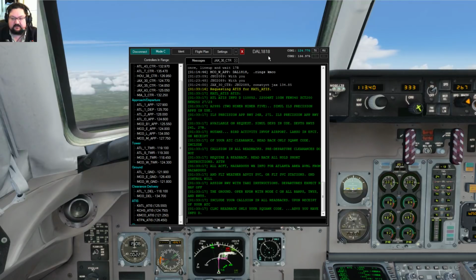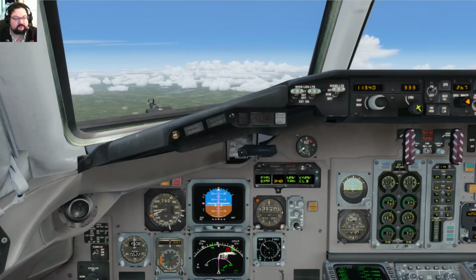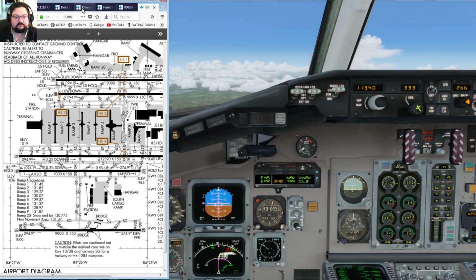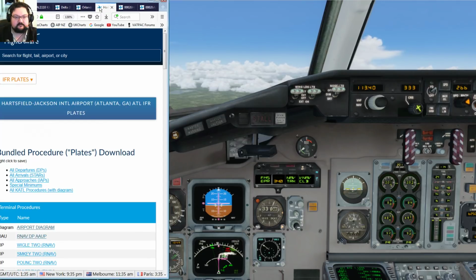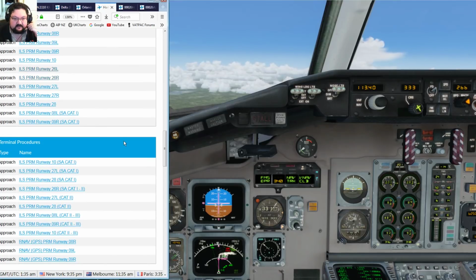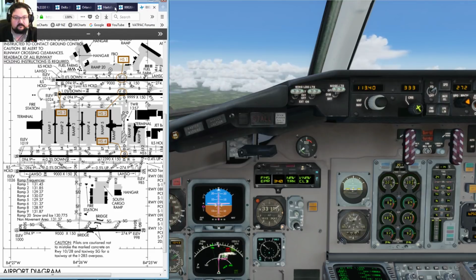27 left is quite likely. 28's possible. Let's get them up. The approach, ILS, standard. 27 left.